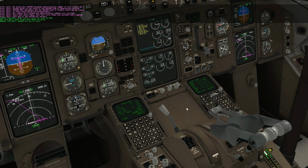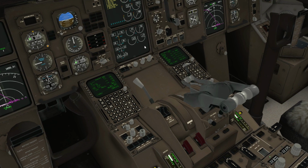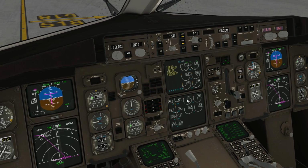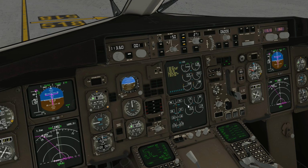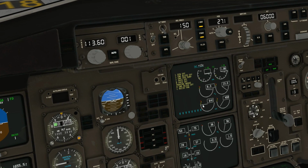Ten, 11, 12, 13, 14, 15, 16, 17. I'm just waiting for it to get to that little purple mark there. I'll do. We got a good start on number 1 by the looks of things as well. Again, it's getting very, very hot, but it's okay. We're not on fire.